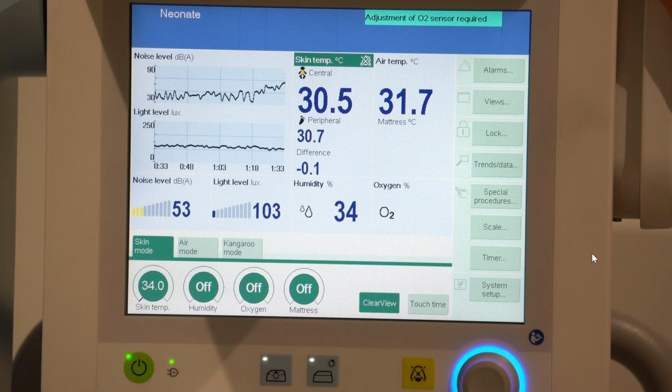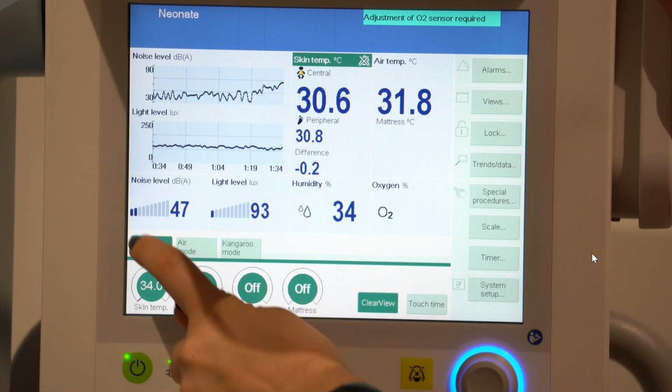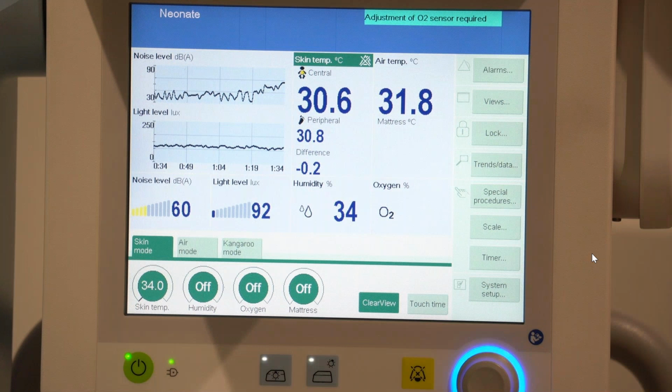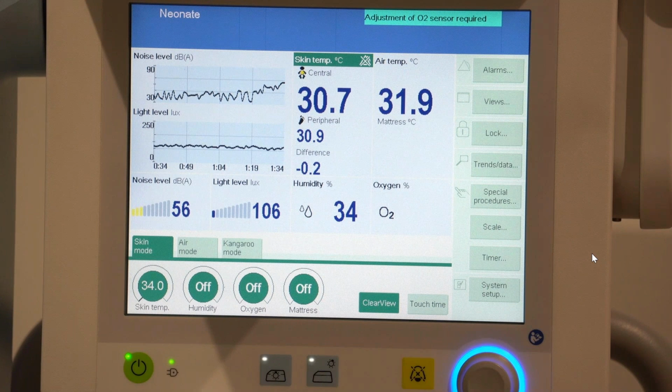And in the Baby Leo, we also have a developmental care view, where not only you can see the measurement of the noise and the light level, but also the trended parameter. And if you see that your noise level is trending upwards, you might consider reducing the noise level in the NICU. Or if, let's say, the noise level goes down and you feel like this might be too far for the baby, we can then, of course, offer a more positive stimulation.